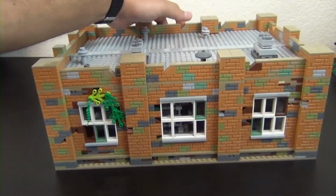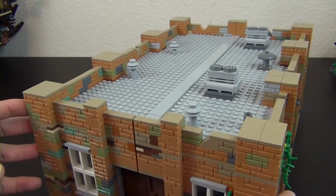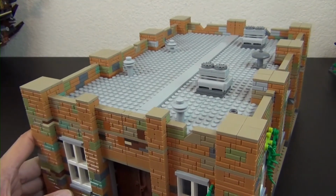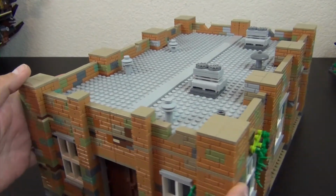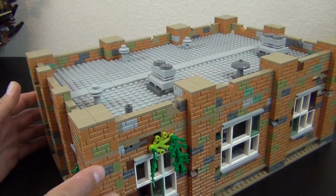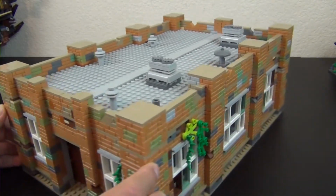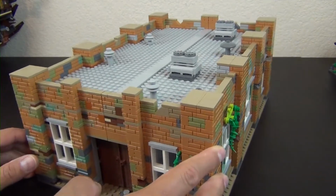The other thing I like to do is put on rooftop details. A lot of people who do MOCs sometimes forget about the roof, and I think it's important that it has something on there. It's really nothing big. This took like 5 minutes to do, just pulling some random pieces, but it adds a nice little detail.